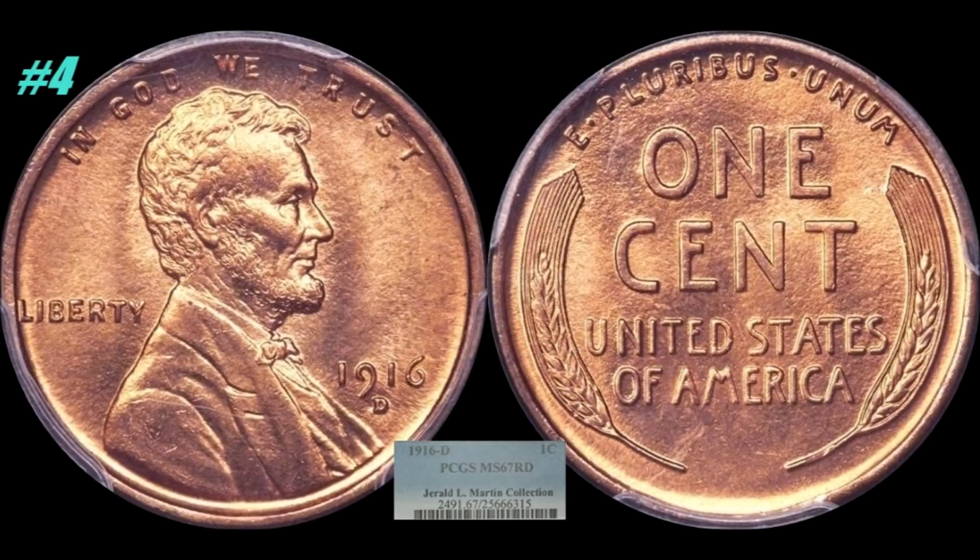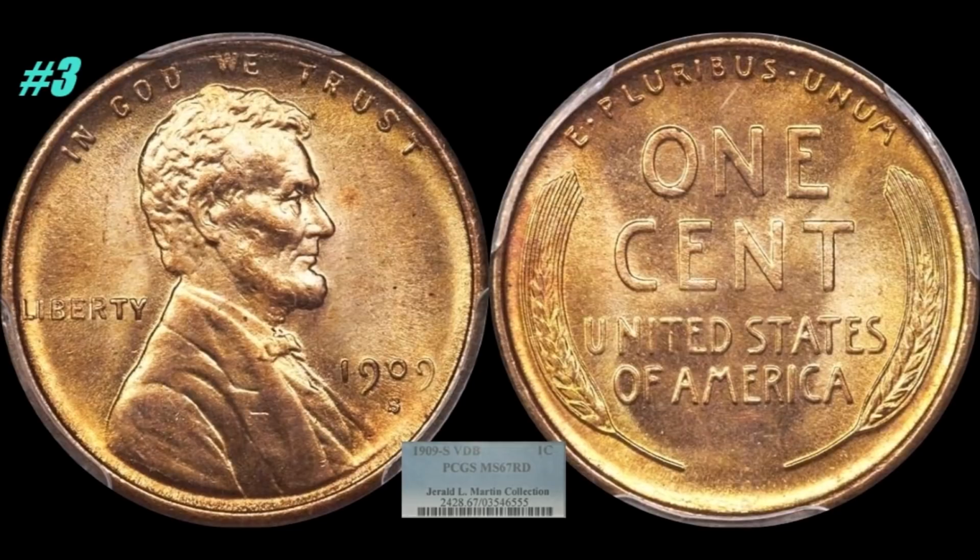And you know what? People are going to be looking for these types of earlier dated Lincoln cents of this caliber. This is a remarkable coin right here.